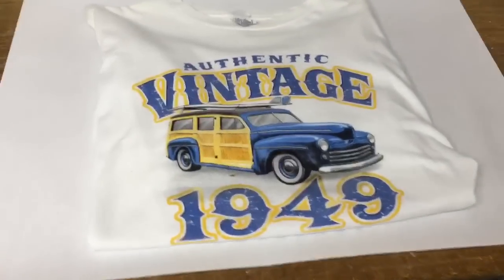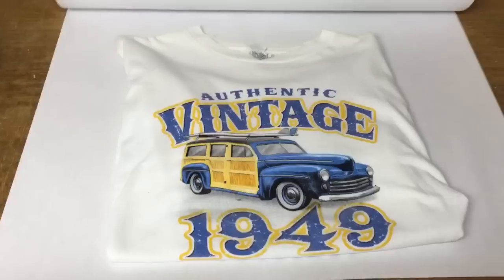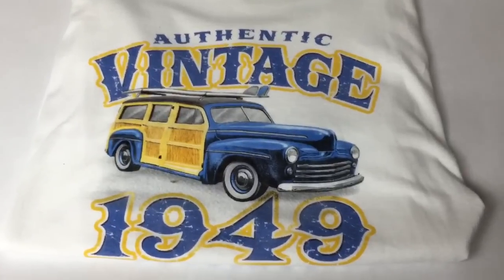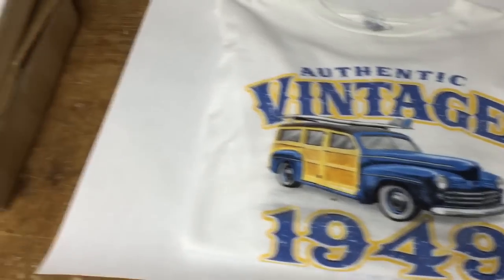This is just a plain white t-shirt with this 1949 Woody wagon on it. I usually don't buy t-shirts, but this was just a quarter. And I figured there'd be a club member or enthusiast that might like this t-shirt. And somebody did, bought it for $15.